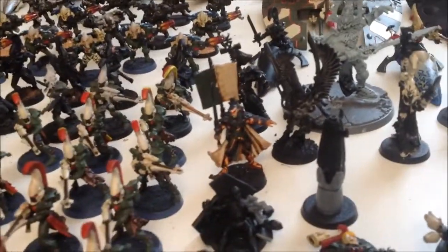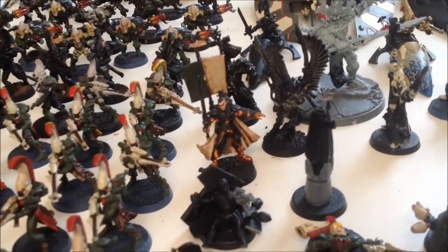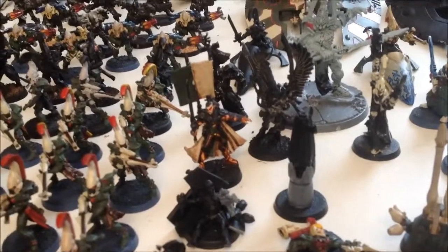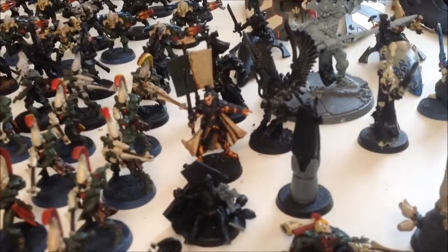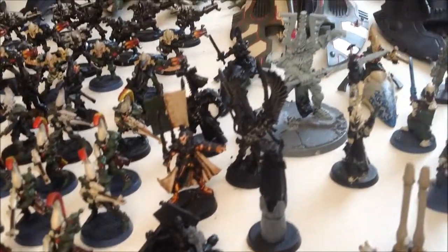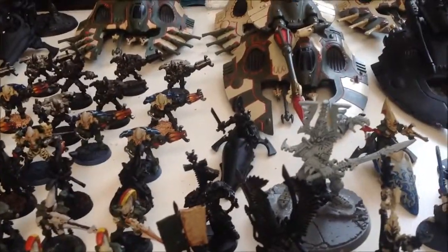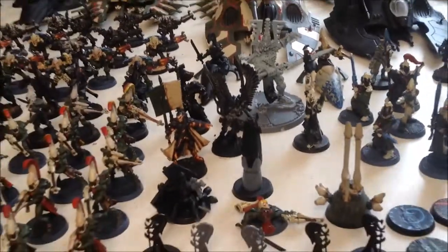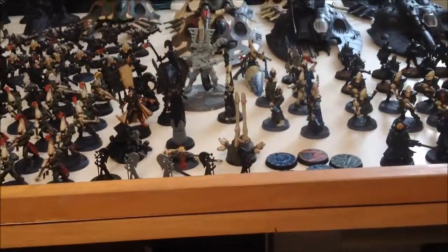We have an Autarch here, who sometimes uses the rules for Uriel. Thematically, she's possessed by the Avatar and uses similar rules to him. And we've got another Autarch on a bike who I made up as sort of a Harlequin type figure to emphasise the mantle of the Laughing God.